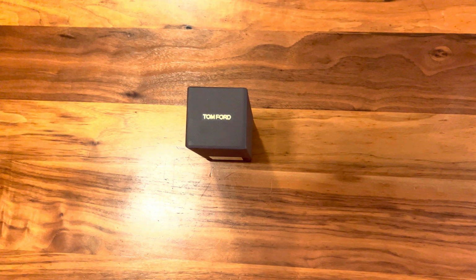Dark, cold, rainy evening, and it is a perfect evening to talk about one of the best fragrances ever made.